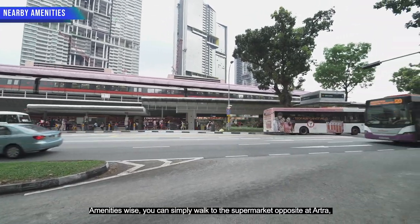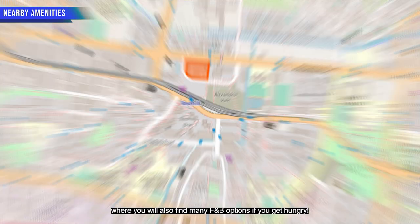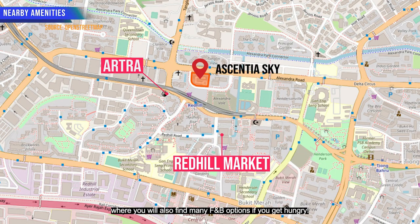Amenities wise, you can simply walk to the supermarket opposite at Ultra, where you will also find many F&B options if you get hungry. You can also take a short stroll to Redhill Market nearby for more alternatives.